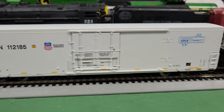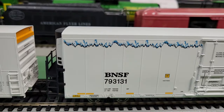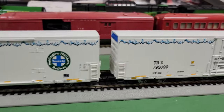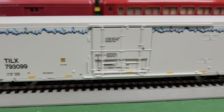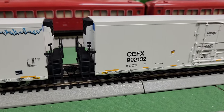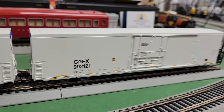I like that. Check out the BNSF one. I love the little icicle frozen thing happening up there. Ooh, cool. This is such a cool look there. Engineer Hall, you getting a little cold? Frosty. Oh, yeah. See? These are really neat cars here. And as you can see, I have a whole bunch of different road names, and I have a whole bunch of road numbers as well. These look nice on a long line, too.